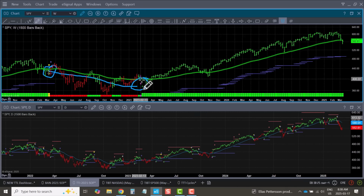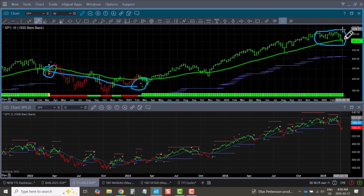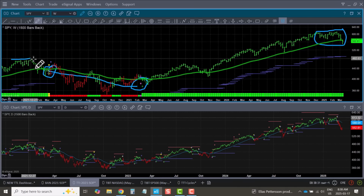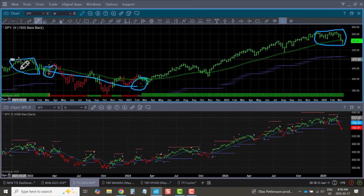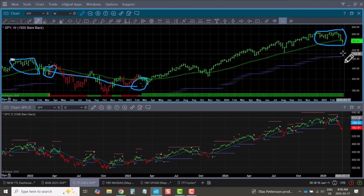We have bullish signals. We're still in a bullish signal, but what is happening right here is the same as what happened right over here. And actually, it's even worse from a technical standpoint. There's a lot more breakdown, a lot more momentum to the downside, believe it or not.